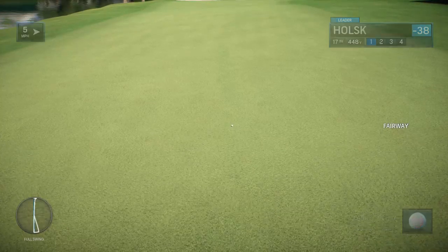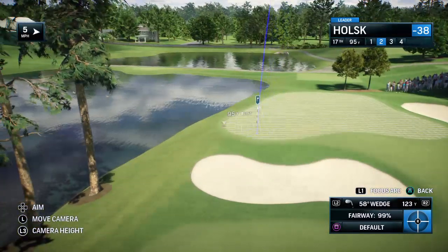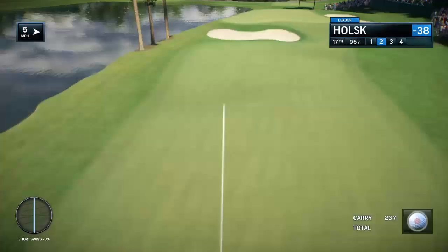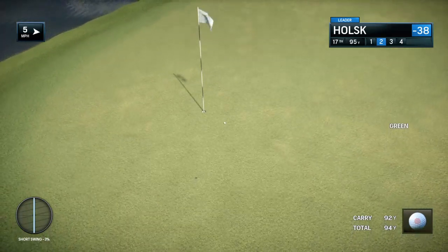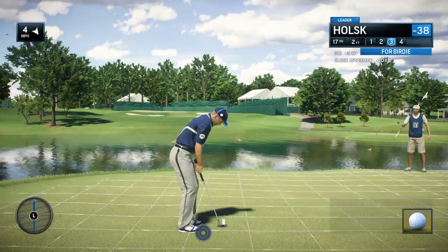Excellent drive, Frank, right where you want to be. So much riding right now in this shot, you can just feel the tension. Approach shot now to the 17th. That should be pretty good right there. On the safe side. Good chance now for a birdie. That was an outstanding play. Well, it's almost a guarantee there after that shot.